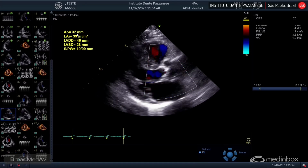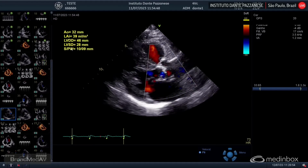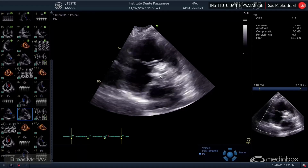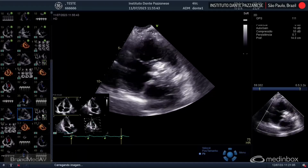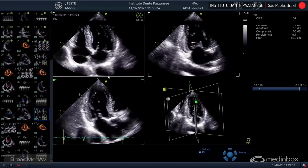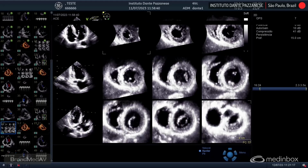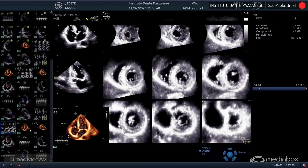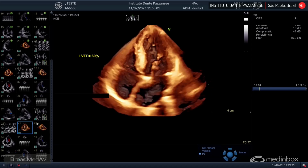We see a mild increase in the volume of the left atrial with 39 millimeters per meter square, and all of the measures are normal. As you can do a short axis in the aortic valve, we see the bicuspid aortic valve with the fusion of the right and left cusps with a lot of calcification. Analyzing the contraction in the 4, 2, and 3 chambers, we see no alteration on that. Even in the bullseye analysis, we see from the apex to the basal segments without any alteration here. Left ventricle ejection fraction is normal too, with 60% of that.